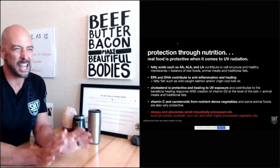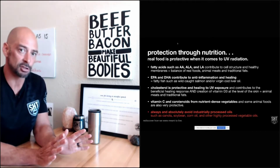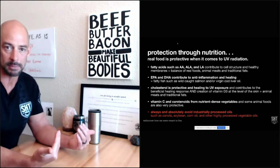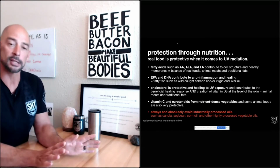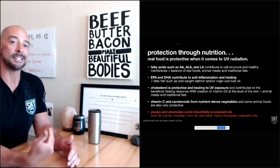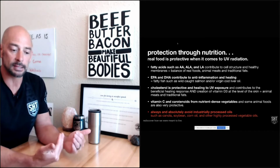And again, I say damage lightly because it's like a hormetic damage, right? Just like exercise is damaging, but the adaptation to it, or the recovery to it, is what's beneficial. It's the same thing with sun exposure. Cholesterol is super protective because cholesterol is built into every one of our cell membranes, and cholesterol is one of the body's healing agents. Cholesterol is needed to form vitamin D3 at the level of the skin, and it also contributes to all those synergistic health effects that we get.